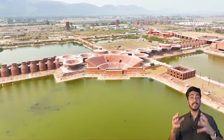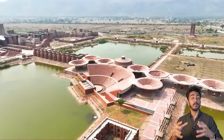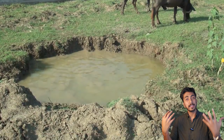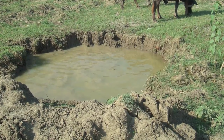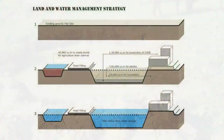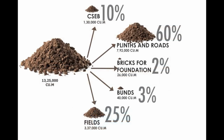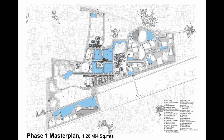As we have seen, this site is huge and the construction over here was also very humongous, and there was a lot of excavation. So all the soil that was taken out through the excavation process is treated and then converted into CSEB. CSEB stands for compressed stabilized earth blocks, and these blocks are fit for construction.